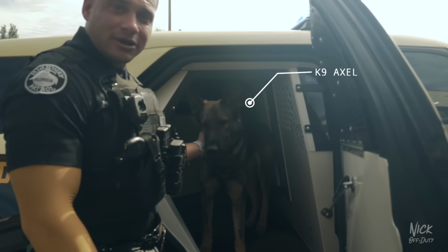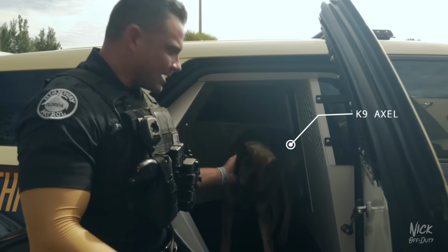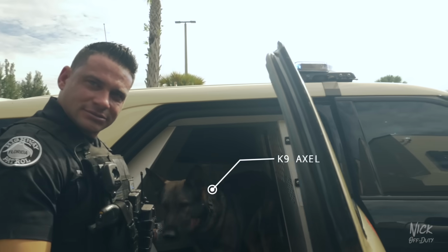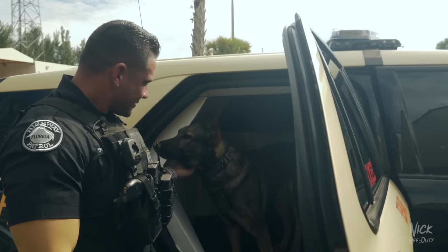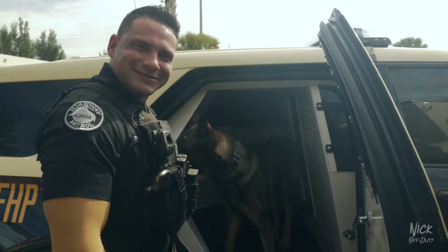He's a dual purpose dog, meaning narcotics detection and apprehension work. So that's a shepherd? He's a German Shepherd. He's about 2.5 years old. All right, yeah, he seems like a good boy. Yeah, hopefully you guys get to see him working today.